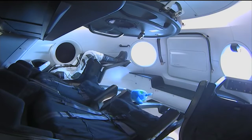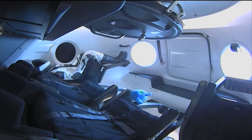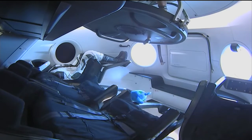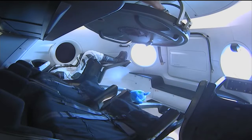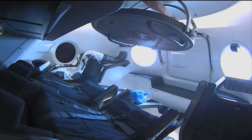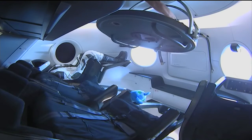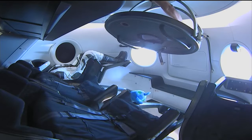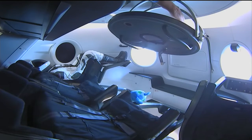And there you have it. Dragon hatch is open. Anne McLean made the call. It was 5:07 a.m. Pacific, I think 8:07 a.m. Eastern time. I'm doing some quick math in my head, and that's the International Space Station and Dragon docked together, flying over the northern Atlantic, about 255 statute miles in the air.